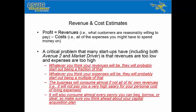And then finally, it's probably going to consume every penny that you can beg, borrow, or steal from investors, from friends and family, and so forth. So make sure that you think ahead and plan for what your expenses might possibly be, because you're probably going to need to ask somebody for that money at some point.